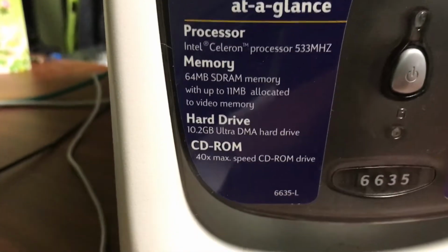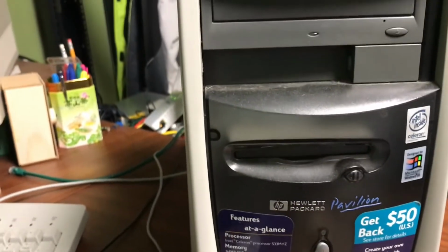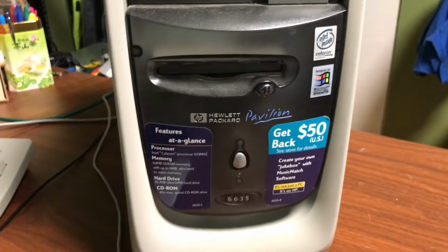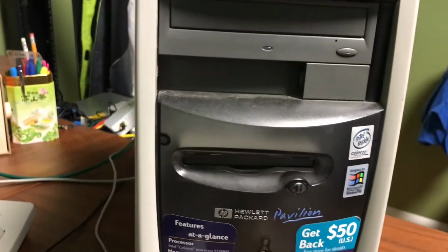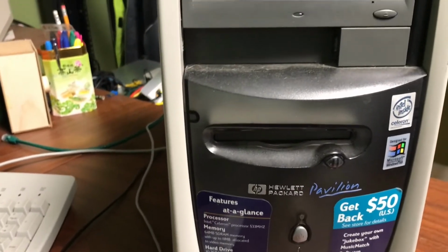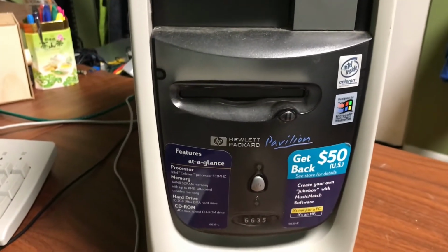So hard drive, 10.2 gigabyte Ultra DMA hard drive. It's a Seagate. 10.2 gigabytes, that was quite a bit back in the day. And you think about it, it's an IDE hard drive, so it's not even SATA, it's PATA, Parallel Advanced Technology Attachment. I can show you that in a minute.